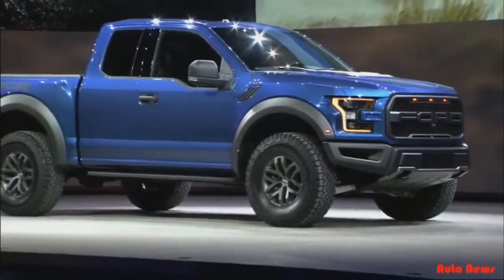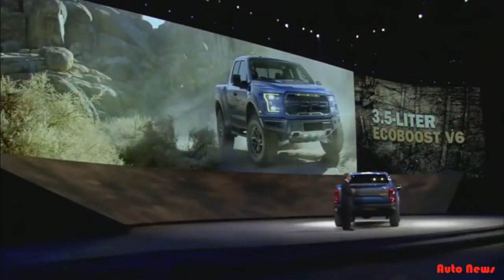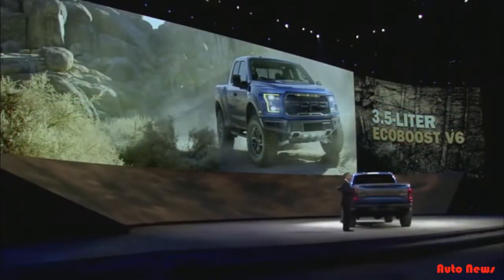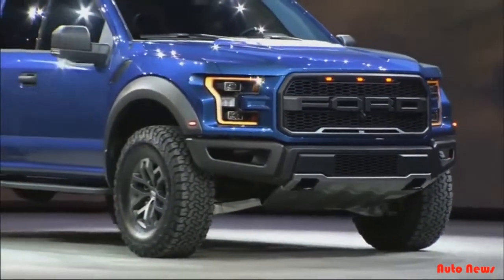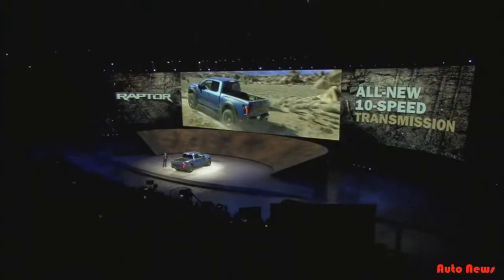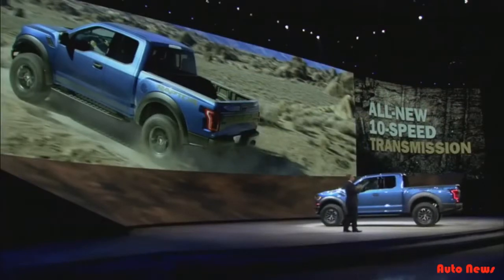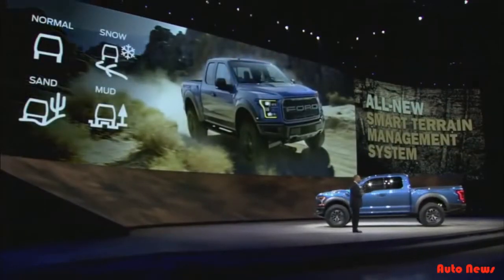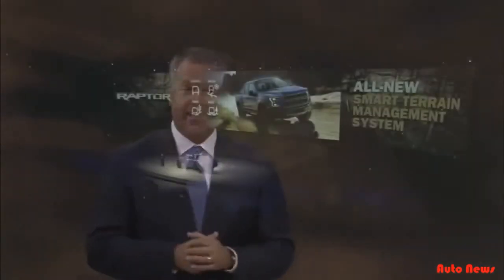As for smartest, Raptor has an all-new, next-generation, high-output 3.5-liter EcoBoost engine that is more powerful than Raptor's current V8. Now, we've paired this new EcoBoost engine with an all-new 10-speed transmission that improves driving and fuel efficiency. An all-new smart terrain management system optimizes Raptor's driving dynamics for different environments, from street performance to desert running and rock crawling to snow and ice.